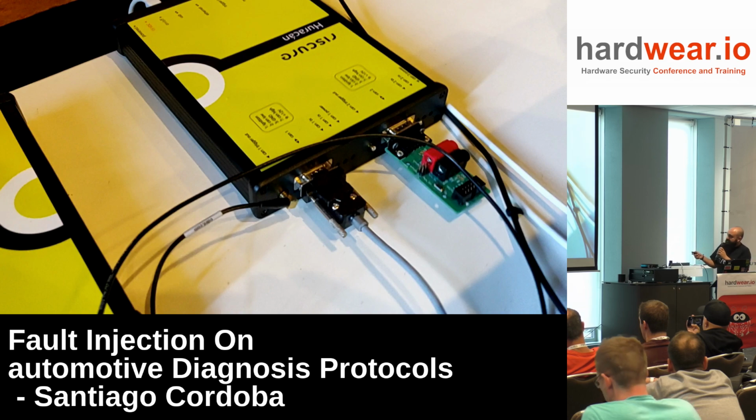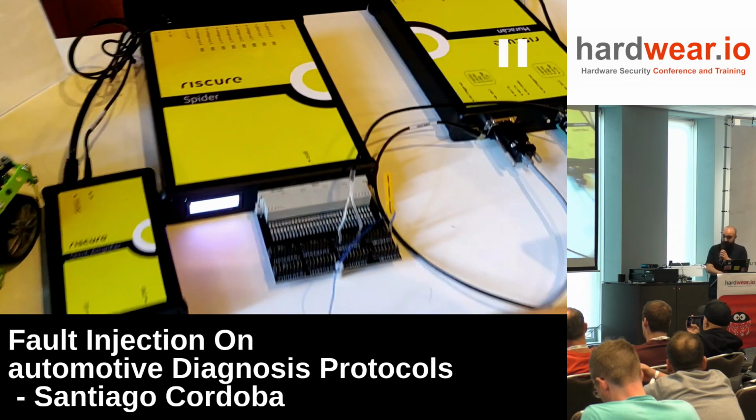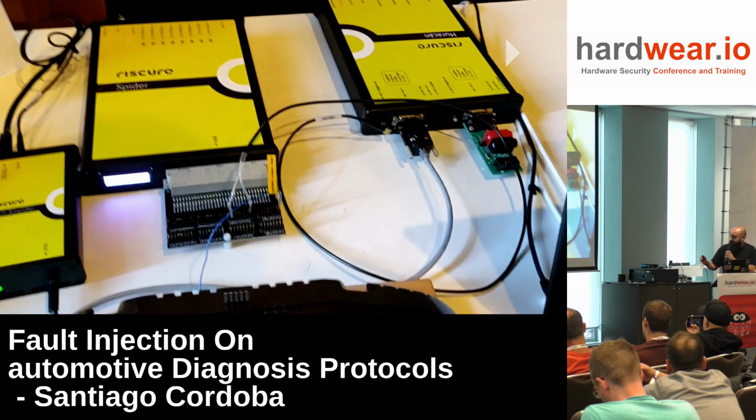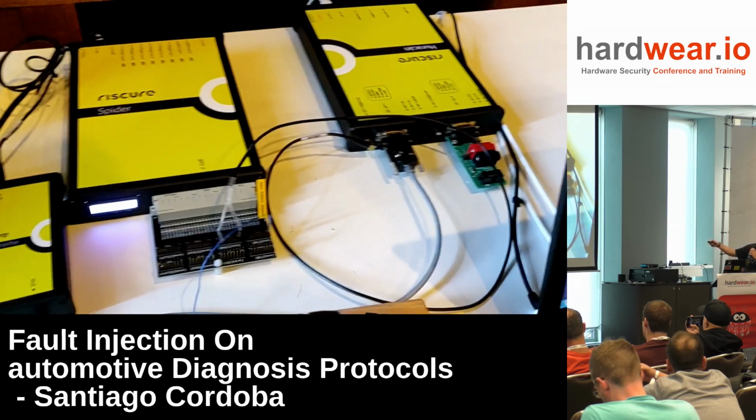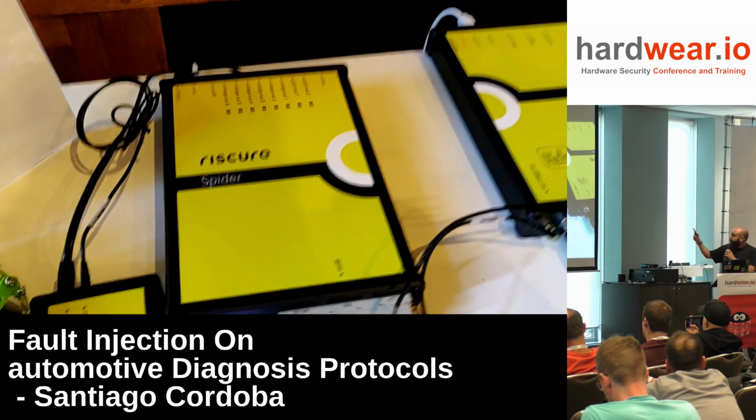This is the Eurocam, so it has two different CAN interfaces. So you can do a man in the middle, connecting your target here and the rest of the network here. And you can control the traffic that goes from one side to the other. You can also power the target with this, and it has some null resistors for terminating the CAN bus. You can use it or not. And this is the trigger line that goes from the Eurocam to the spider. Here the spider is receiving the trigger from the Eurocam.